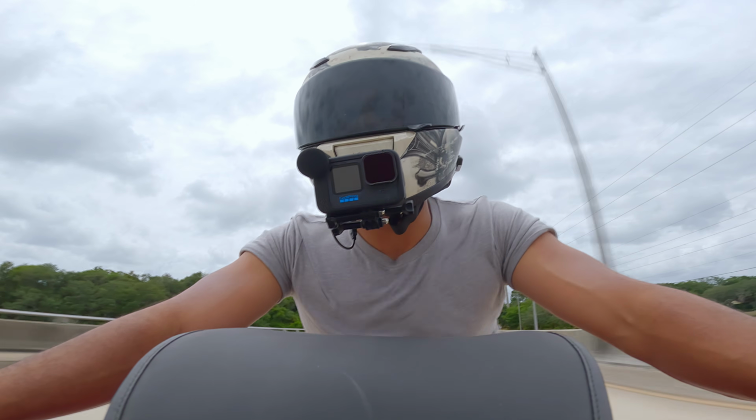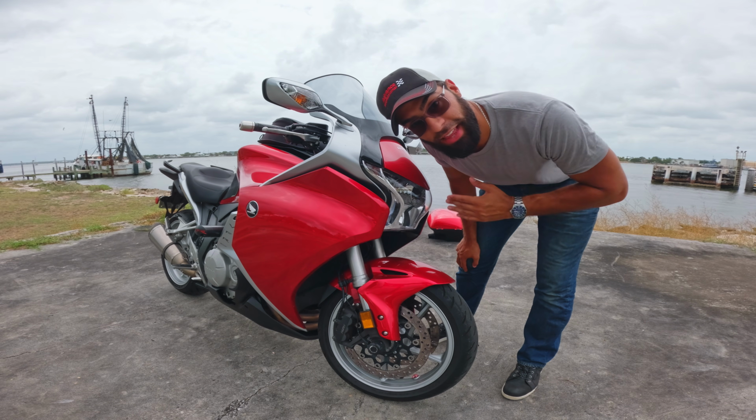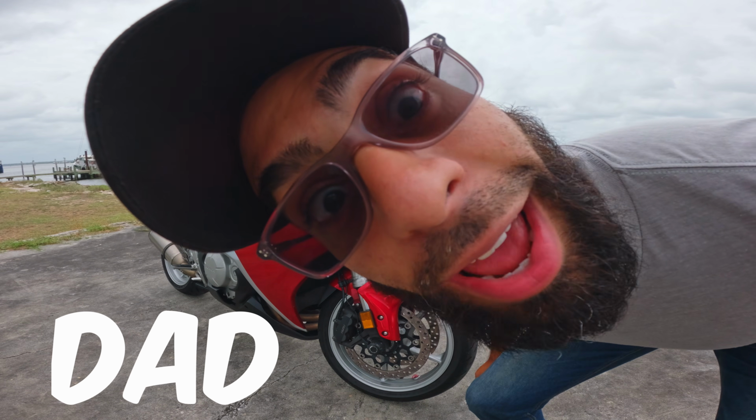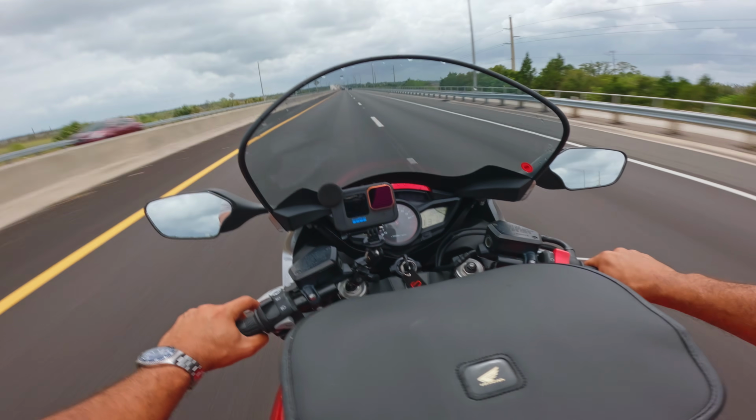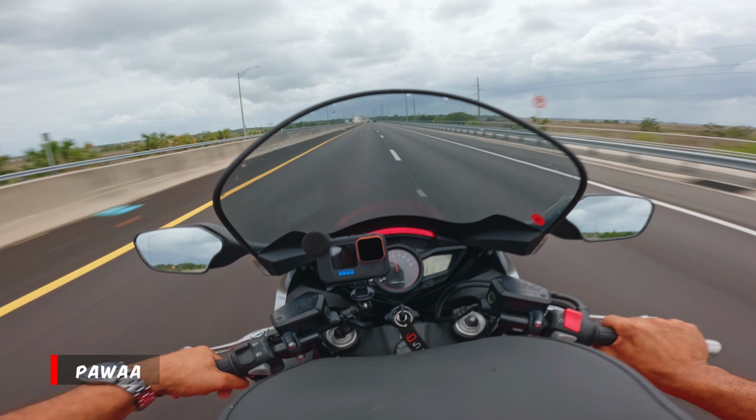But this bike takes off. To me, the front end of this thing looks like a spaceship. Stacked headlights, so it's nice and symmetrical. Dad bike. And third gear, 5,000 RPM. Power! Look how quickly we catch up to these cars.